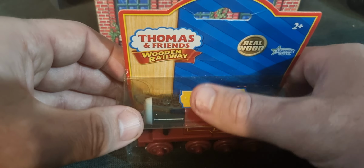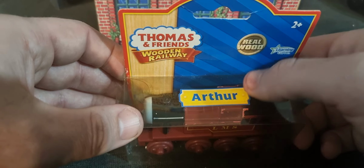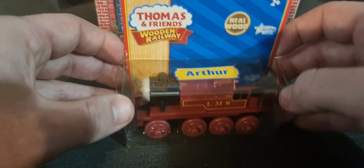In fact, any Arthur with a yellow label is generally pretty hard to find. I don't think they had as big a production run as the first few Arthurs in the blister packs did. So, look, that's a pretty cool version. Alright, got a few more.